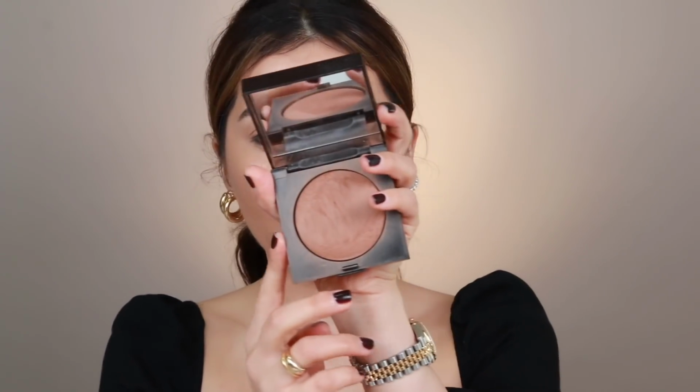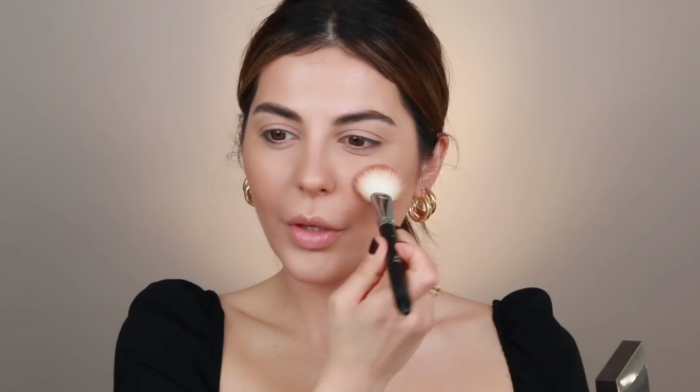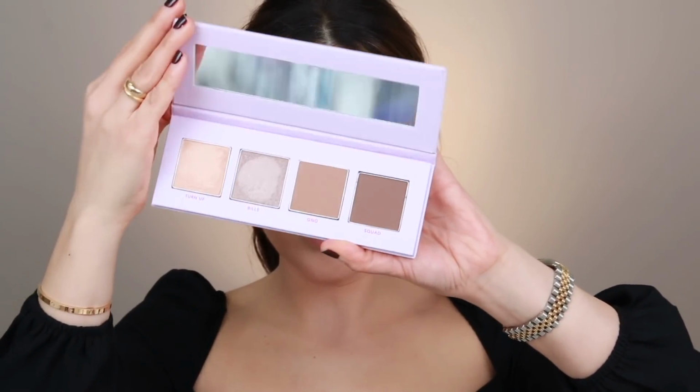I'm going to apply this Mercier bronzer on top just because I feel like I need a little bit more color, you know? And then I'm going to pretty much use this as blush. There we go. It's good enough. I'm going to go into this palette right here and use the lightest shade. It's called Turn Up. And I'm just going to apply this on the high points of my cheeks.